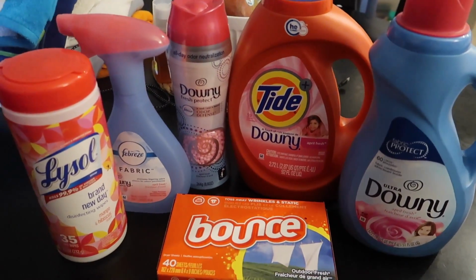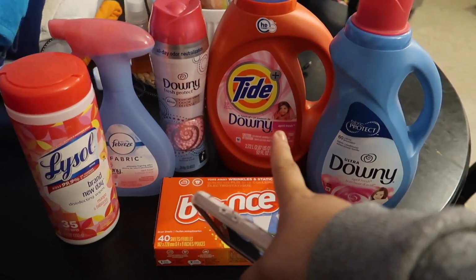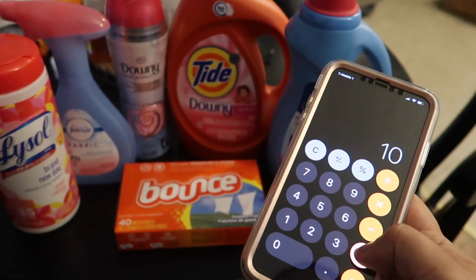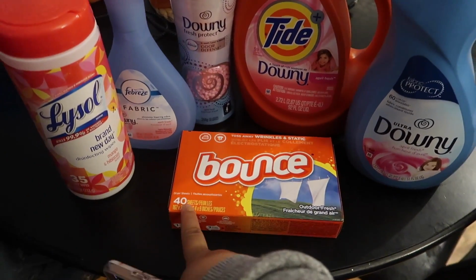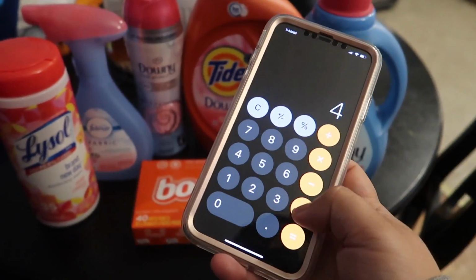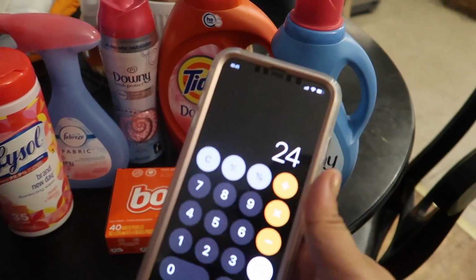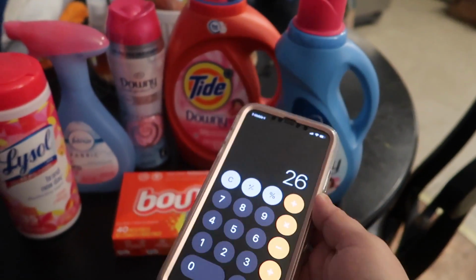So I'm going to show you guys how much I would price this one at. Since the Tide I would sell for $10, that is my price, $10 for the Tide, and then $4 for the Downy. These, because it's the 40 count, I would sell this one for $3. So $3, and then $4 for the Unstoppables, $3 for the Febreze, and then these I normally sell for $2. So $2 for the Lysol. So my bundle would be $26 total.